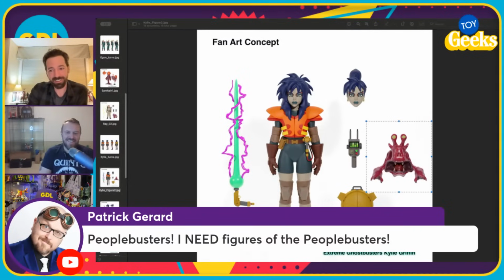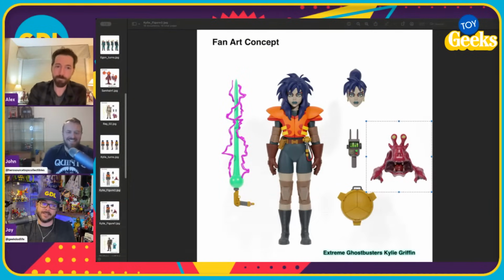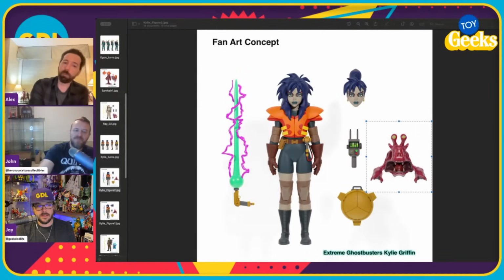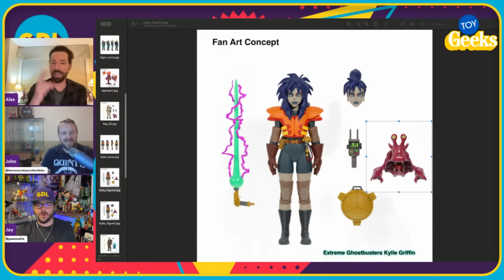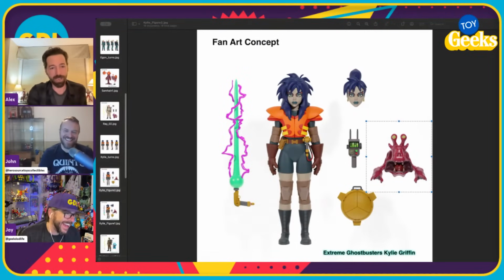But People Busters, like People Busters. Yep. Since I've seen that episode when I was like 5 or whatever, I've wanted those dudes. That may need to be like a 3-pack though, because you want to get them all at once. Yeah, you don't want to end up with like 2 People Busters and then the line gets canceled. You have to get Ray or whatever.